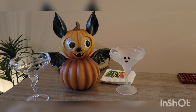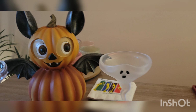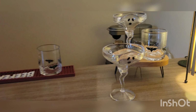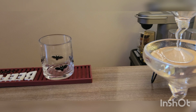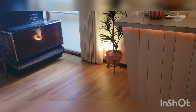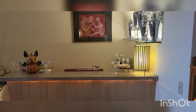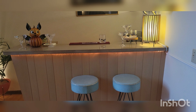This is new stuff. This one I like because it looks like Victor. This is the bar area. Back up. No, this is the other glasses. These are new too. These were from, I think, Home Goods. Yeah, Home Goods. Let me back it up. So I've tried to keep it sort of simple. I say that every year, but this is just what I have on the bar. I love that bat. I think it's really cute.